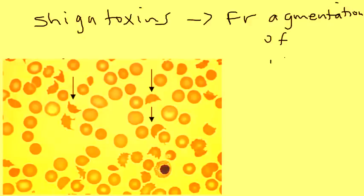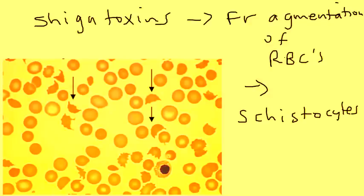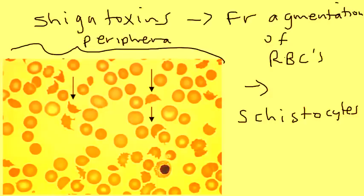Fragmentation of RBCs. And when that happens, the fragmented parts have a special name: schistocytes. And these arrows on this, this is a peripheral smear, this right here. This is a peripheral smear, and I've seen this on licensing exams.